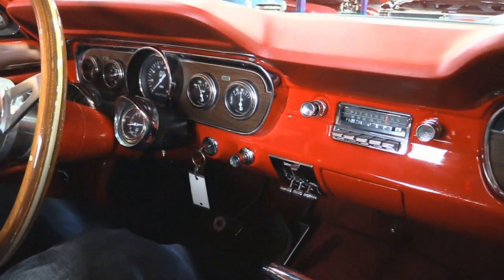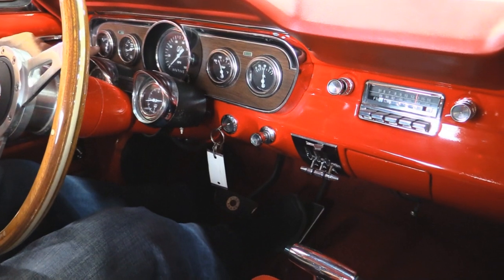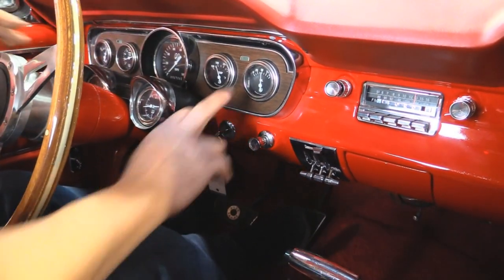Down here on the dash, it looks stock, but these are all aftermarket gauges. We've got fuel, RPM, miles per hour, temperature, oil.